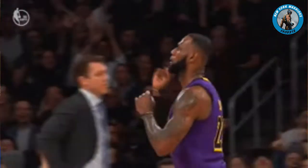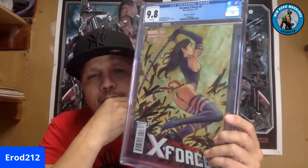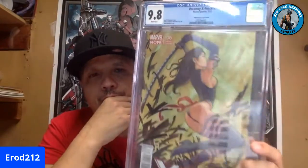Book number 3 is this. You don't see this in too many collections. Just a great, great, great cover right there. And that's Uncanny X-Force number 15. And that was the Manera, right? The Milo Manera variant. Milo did quite a few. He did that Spider-Woman one that was kind of banned. He's done a couple of others.